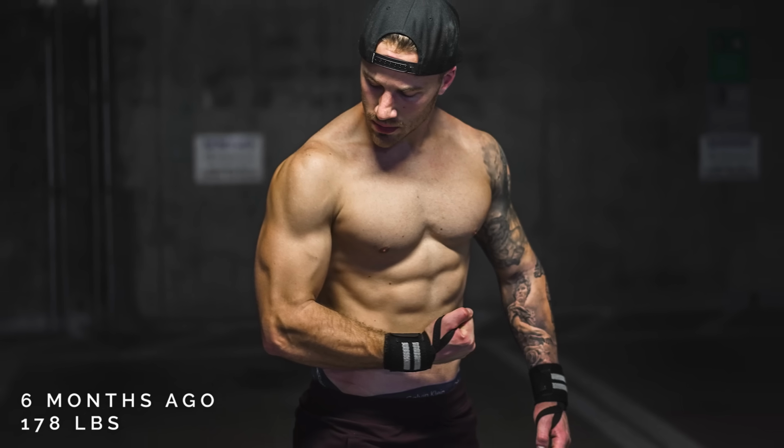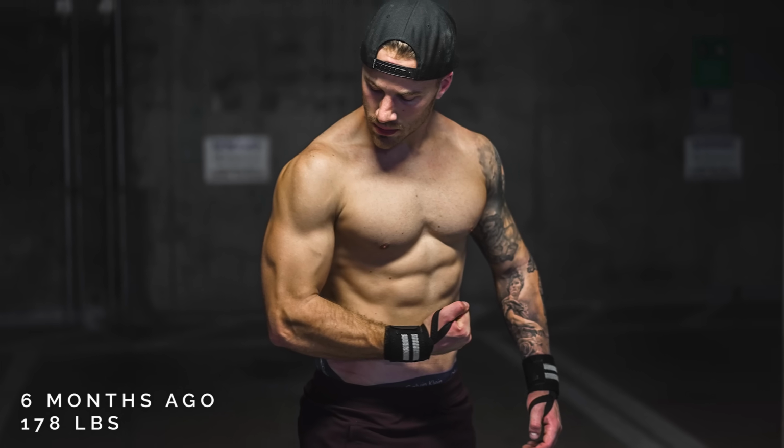But honestly, I think a better comparison is if we look at some photos. So this photo here is pre-TRT about 6 months ago. I weighed 178 and I was looking good.